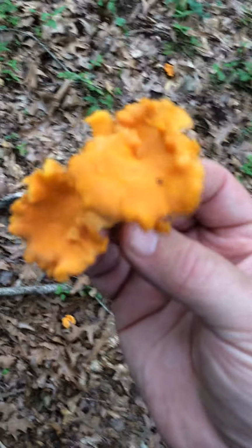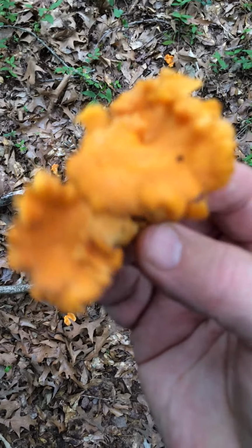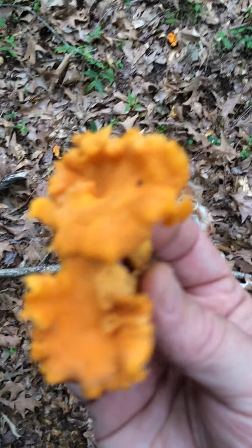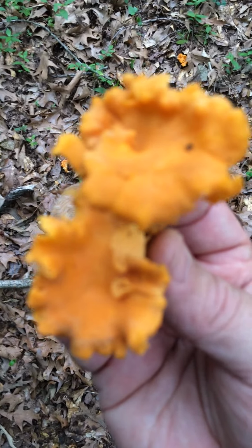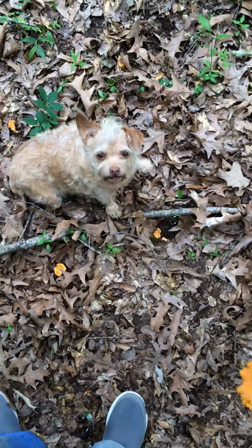But chanterelles are a very choice edible and have one of the most unique, amazing tastes for a mushroom.